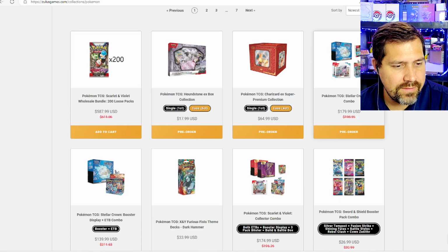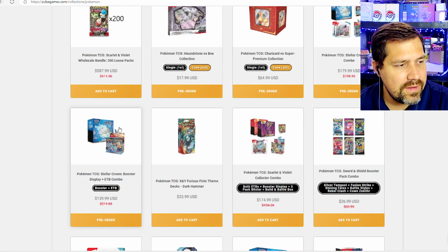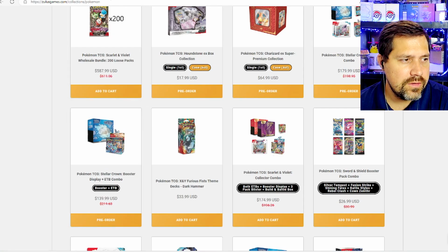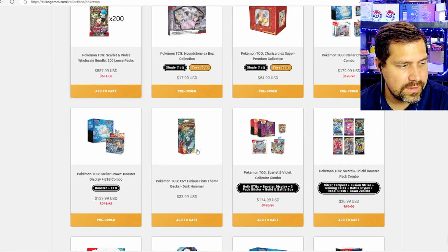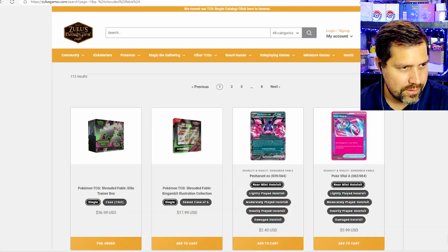This bundle's okay if you do the breakdown. It's all right, but I think this one's a little bit better spot if you need to hit the shipping threshold at $140 for the Stellar Crown booster box and ETB from Zulu's. You have $100 minimum shipping. So if you can't get to that Smoke and Mirrors $150 minimum, yes, it's a slightly better deal going to $126, but you're just shy of that free shipping there. This might be the way to go. Again, you're looking at like $100 and then 40 or 105 and 35, and it's okay. That's about what you see around going through all these.